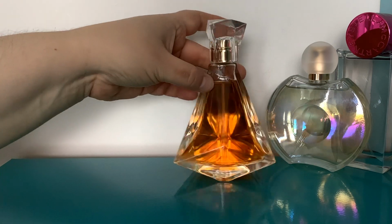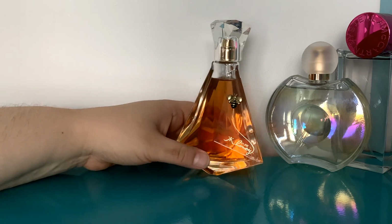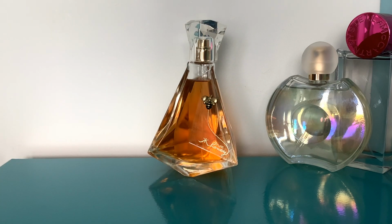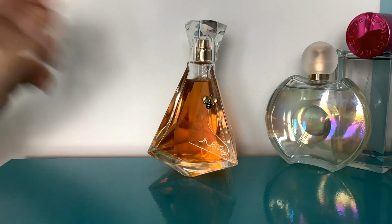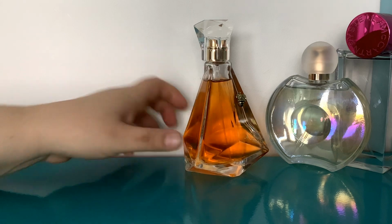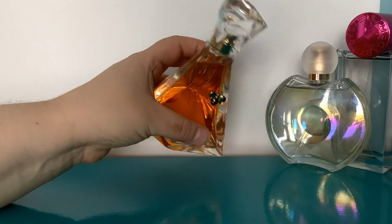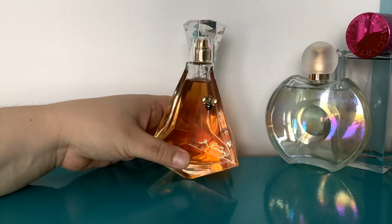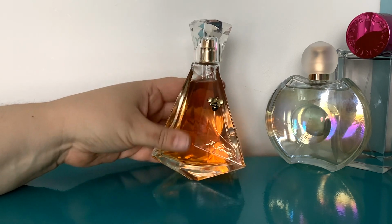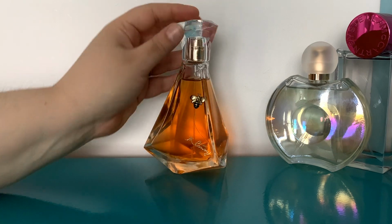Again, notoriously people do not like this bottle because it's really difficult to spray, but I sort of just decided I don't care about that because I love it so much. I just love this bottle. I think it looks so beautiful. It's just like lovely cut crystal. It's such a cool shape. But yeah, I mean, let's be real. It's almost impossible to spray with one hand. So it's very annoying, but it's very pretty.